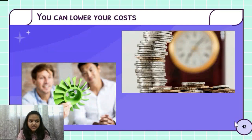You can lower your costs by using 3D printing. People often see 3D printing as an expensive manufacturing technique, but it could actually help you to lower your cost by accelerating your product development. As you know, in business, time is money. Using additive manufacturing is a great way to reduce costs and save time. It can help you with prototyping as it is faster and cheaper than many traditional processes. You only need to create a 3D model of your idea and print it.